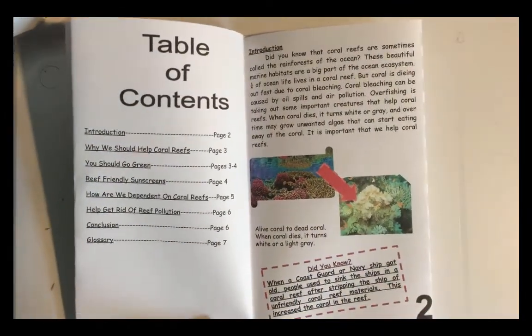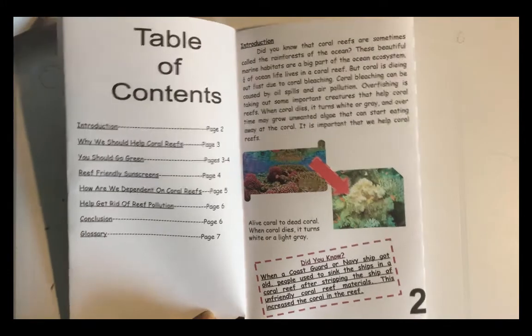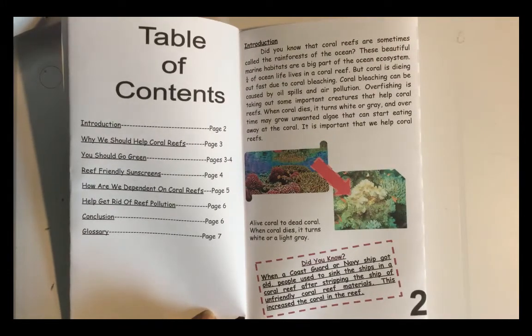Introduction. Did you know that coral reefs are sometimes called the rainforests of the ocean? These beautiful marine habitats are a big part of the ocean ecosystem. One quarter of ocean life lives in a coral reef, but coral is dying out fast due to coral bleaching. Coral bleaching can be caused by oil spills and air pollution. Overfishing is taking out some important creatures that help coral reefs.